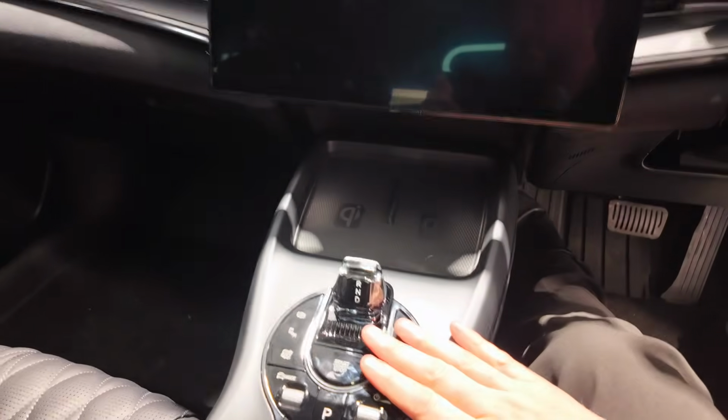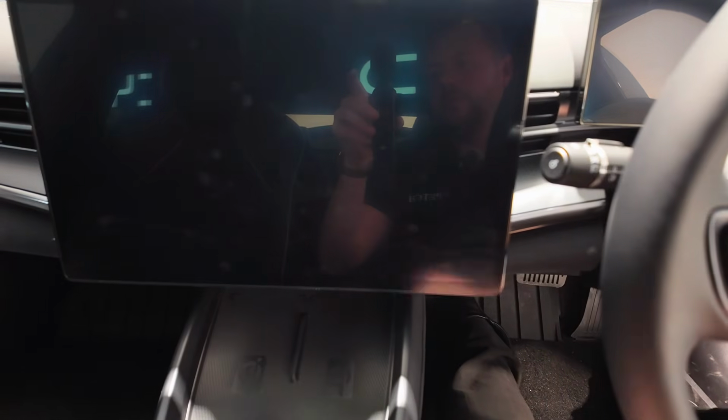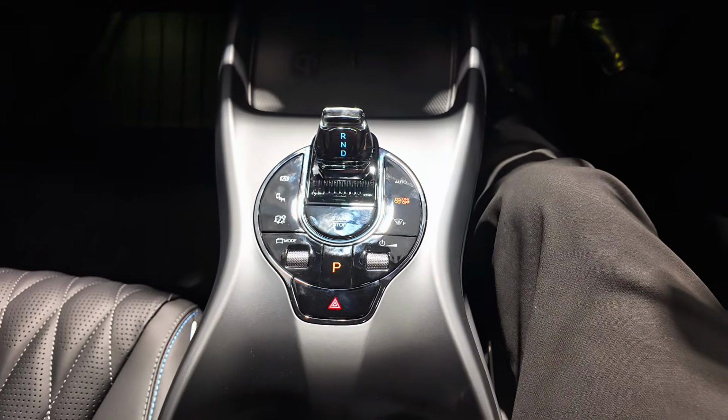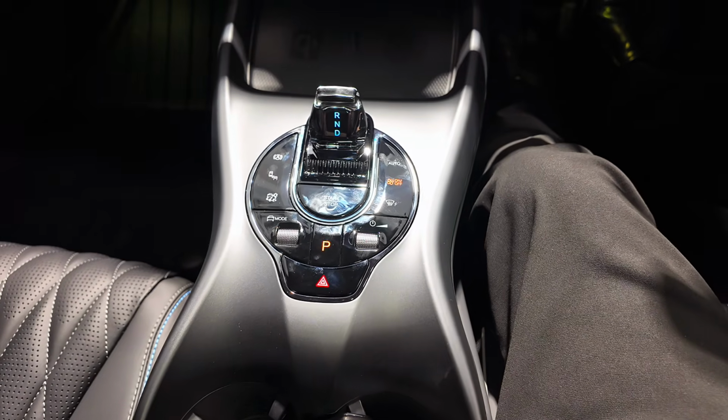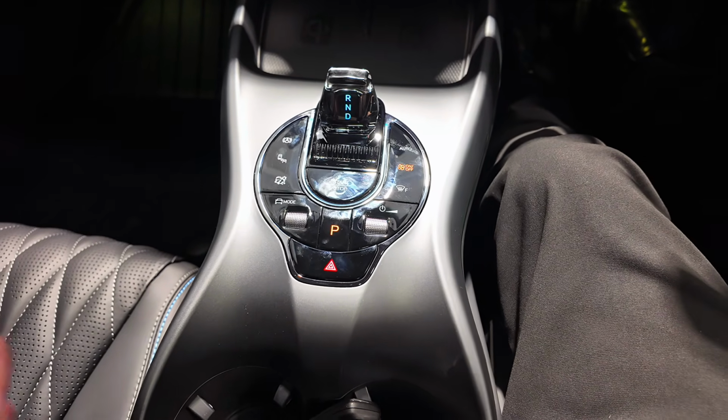But what I'm going to do next is just set the camera up so I can show you all of these buttons, and all of the features on the latest update. So from all of the buttons and the interior system, I'm going to go through each one and show you exactly how to get the best use out of your BYD Seal.